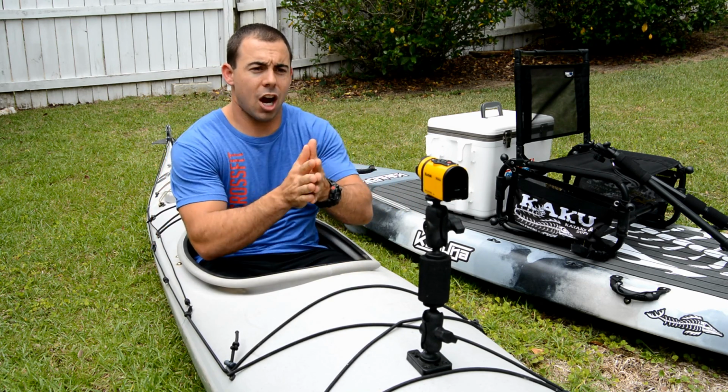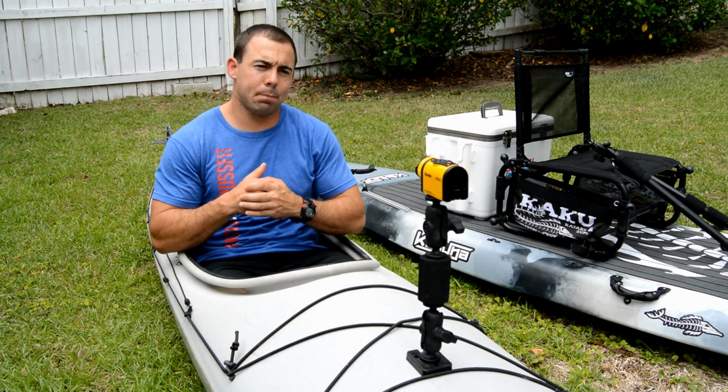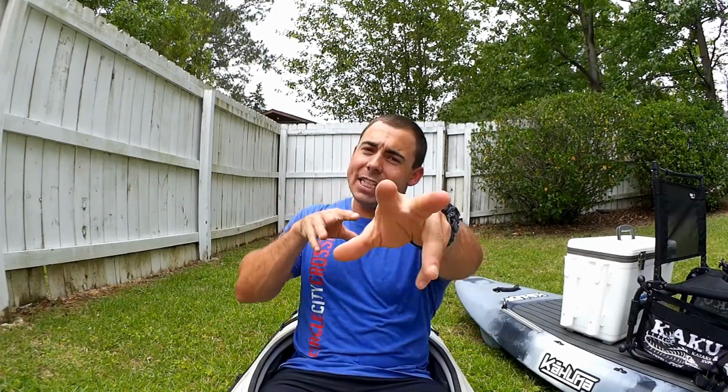Now here we are with this shot from the new Kodak Pix Pro SP1, and this is a wide angle shot, probably better than most angles that you have seen in the past with my TG870 Olympus camera. And I like this better because I think you can see more behind me. Before, you couldn't really see much of me, and I don't know how much you're seeing of me right now, but I'm assuming it's good. I haven't even tested it yet.